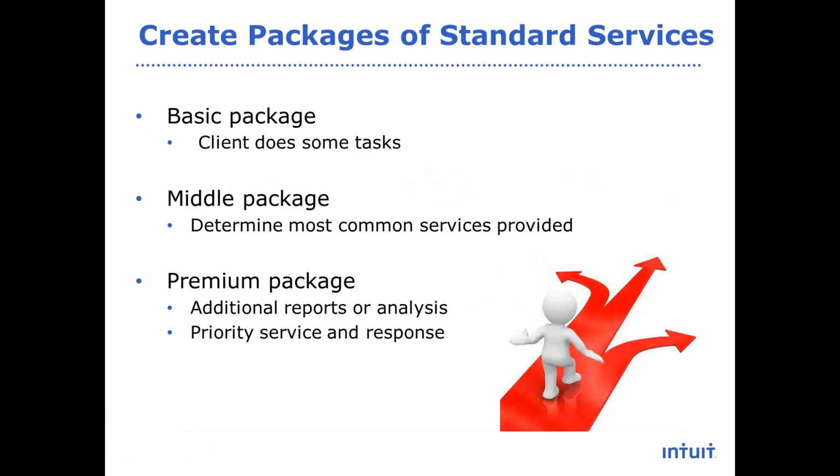Now, some people even go ahead and do 4 or 5 packages. So it's kind of up to you how you want to break it down, but you definitely want at least 3. So keep in mind, for example, on your basic package, you may have some clients that are very price sensitive. You know them. They're all really cheap. They don't want to pay, right? I could go get a college student to do this, right?